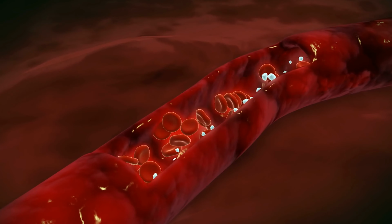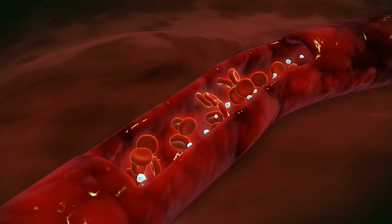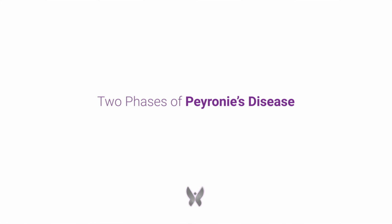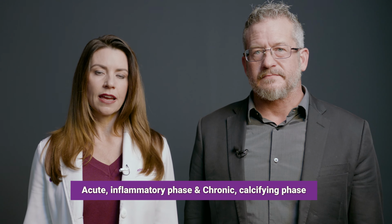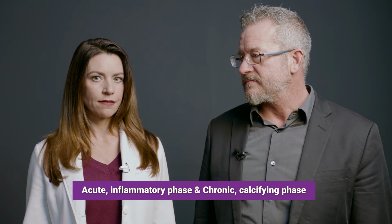So blood flow is gonna flow through the corpus cavernosum, and then that tunica albuginea is going to expand, causing that blood pressure to fill up. And then it's going to halt the valves, or basically stop the valves of the veins, so that the blood doesn't go back and the blood is going to stay in the corpus cavernosum. Now there are two phases of Peyronie's disease, the acute inflammatory phase and the chronic calcifying phase.